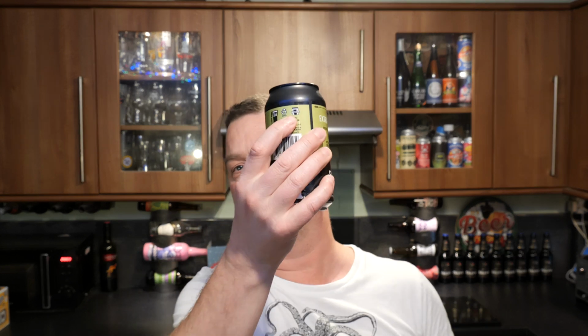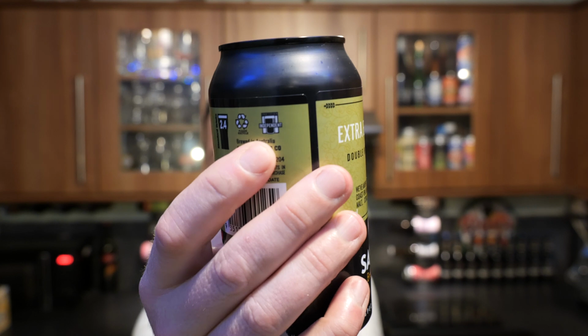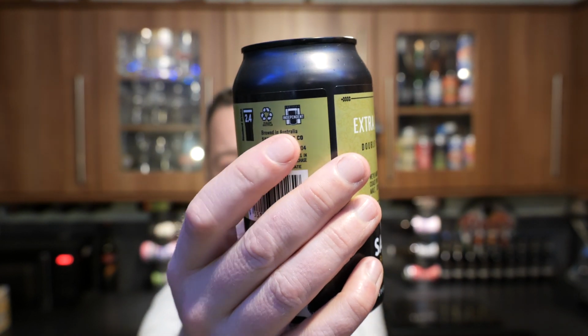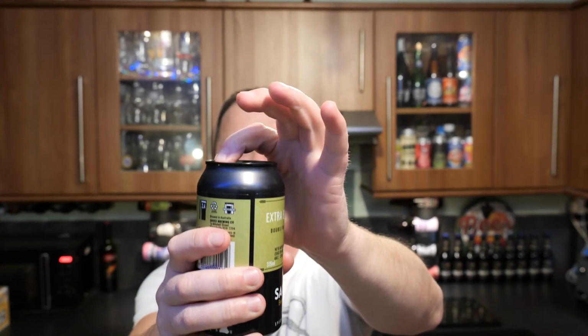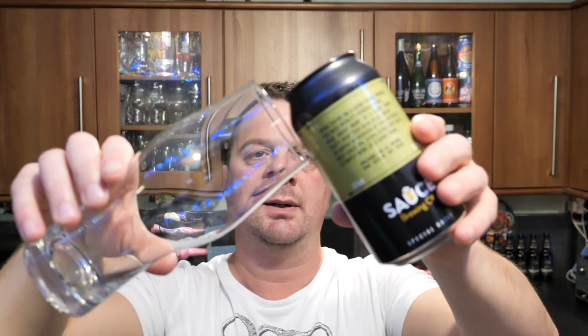This is brilliant. They're based in Marrickville, New South Wales. They're an independent Australian craft brewery. You can just see their independent craft beer. It's in a 375 milliliter can. Without further ado, let's get the beer out into a glass and see what we get. Here we go.